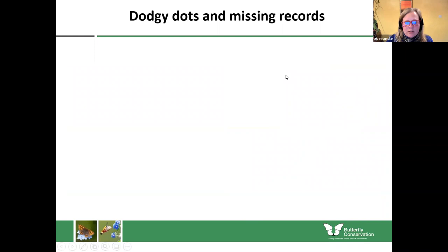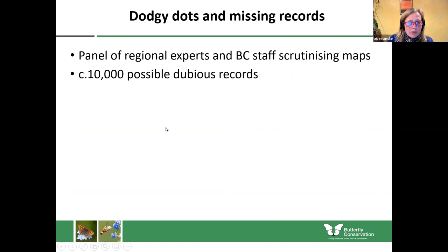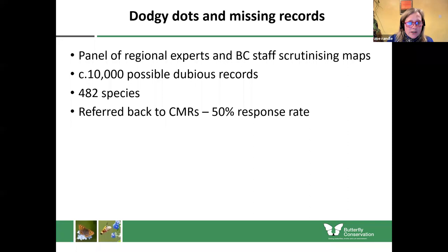And we did find that there were some dodgy records, or potentially dodgy records. So about 10,000 possible dubious records were found. This is for 482 species. And these queries were all referred back to the County Moth Recorders and we got a 50% response rate.